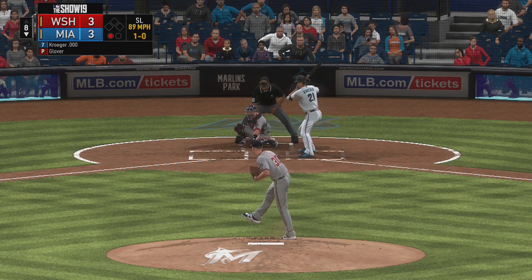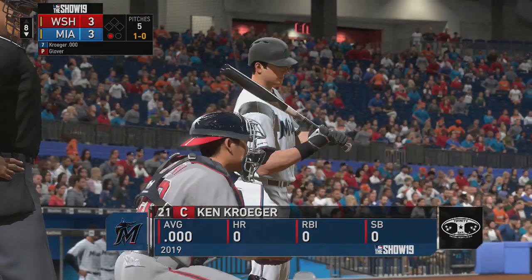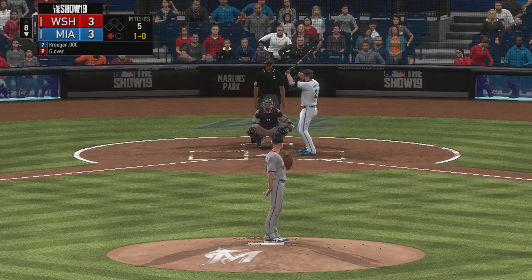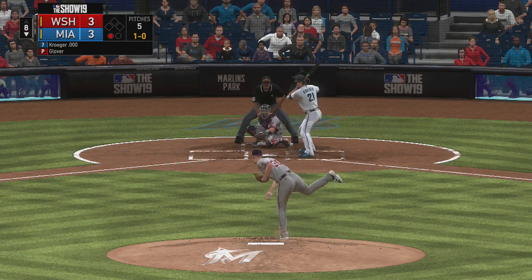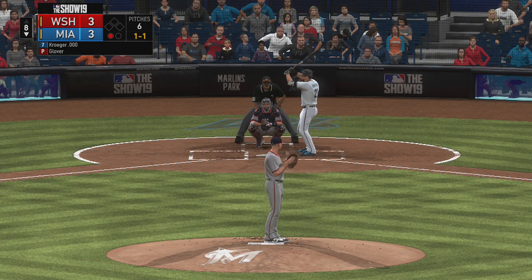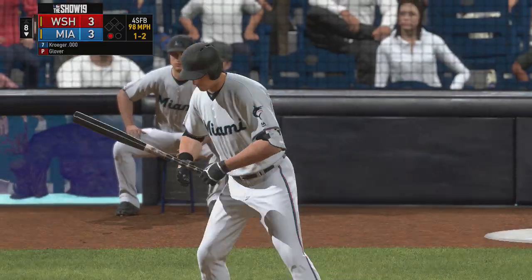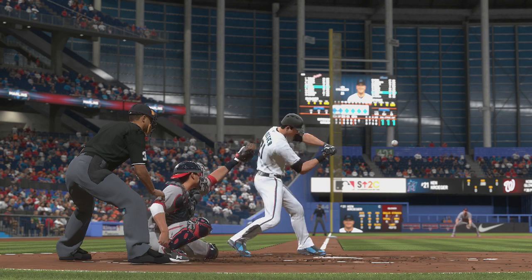Standing in now, Ken Kroger, as he'll take a look at a slider here that misses for ball one. And he's getting his first plate appearance here in the eighth after entering off the bench just a little bit ago. The 1-1 is offered at and missed. He chased it for strike two. I can't imagine he was sitting on a fastball at his neck right there. He is going to have to lower his sights if he's going to have any chance.